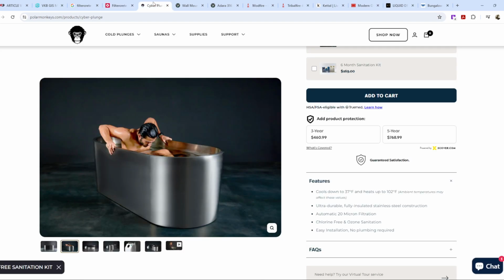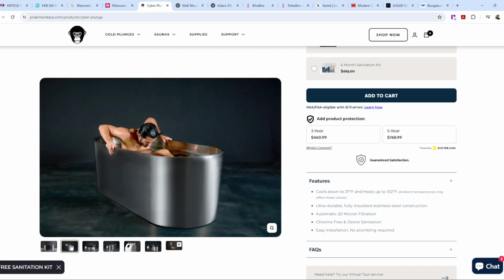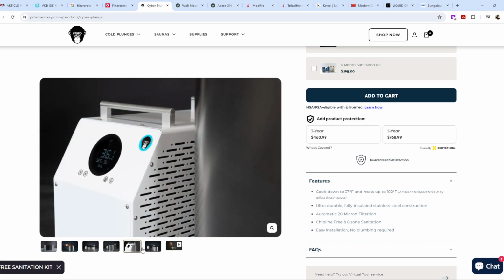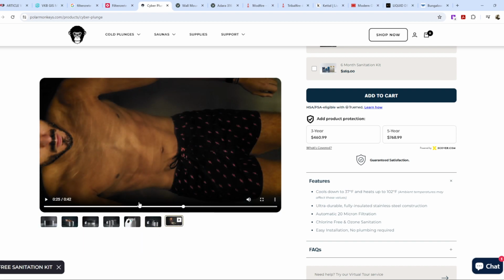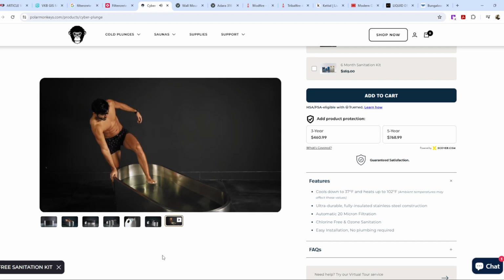And then for the soaking tub, for the cold plunge, I've done a whole lot of research trying to find something that will look nice and work well, and I'm hoping this is it. I think it looks really nice. You can get it in black stainless steel. That's the chiller, and it has a sanitation kit and everything. So I'll just start from the beginning, give you a brief look so you can just see. I think it's really pretty.